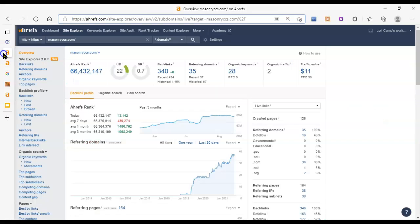But first I want to introduce you to Ahrefs. So this is a tool that my agency uses to get an in-depth look into how a website is performing. So right here, your UR score stands for URL rating. Basically, this is a scale from 0 to 100. How trustworthy, how authoritative does Google think that your web page is, this specific one? In this case, it's your home page is the one that I put in. And you got a 22, which is actually a pretty good score.